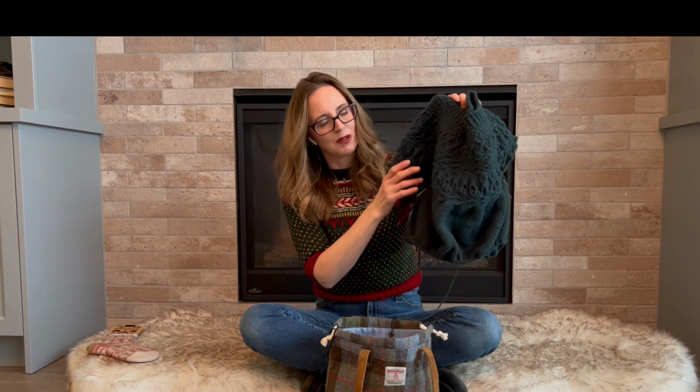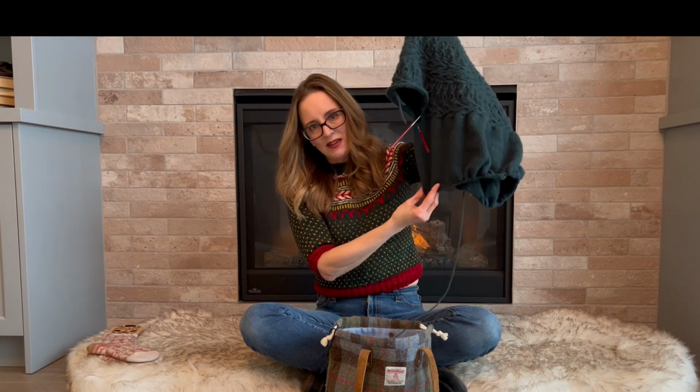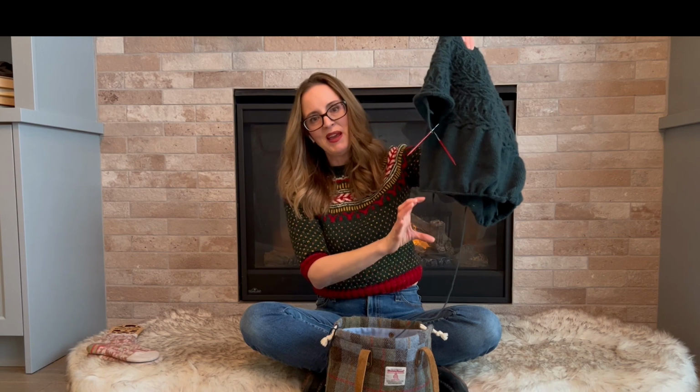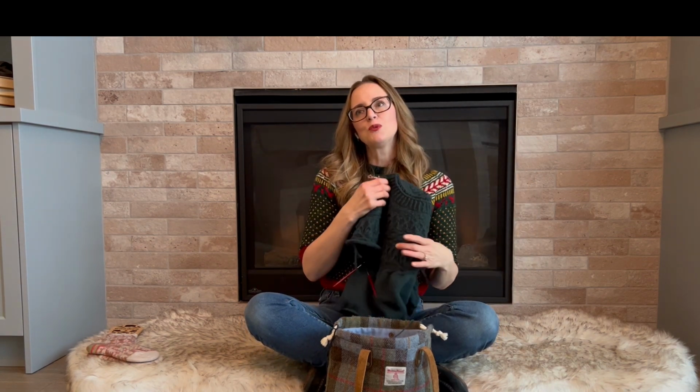There's, I think, I don't know, 3 different cabled rows in each section. And I'm already on the body. I have about another 2.5 inches of stockinette stitch, and then some ribbing, and then sleeves. So I will be seeing my mother on the 28th, weather depending.